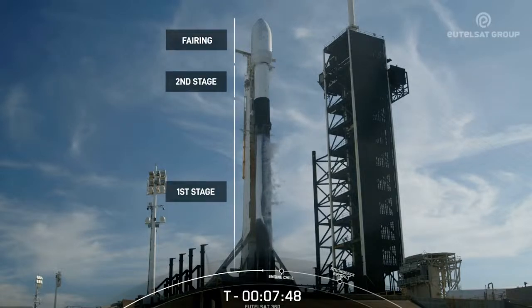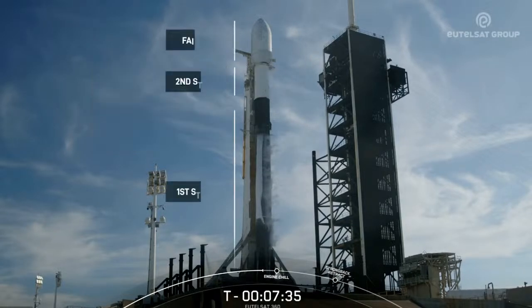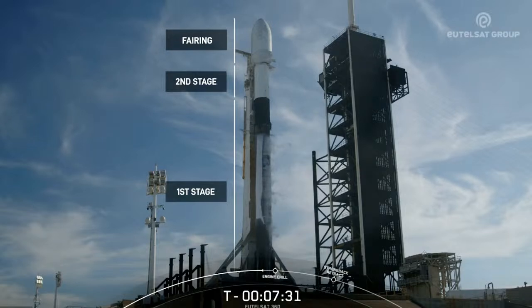Above the first stage is the second stage, which has a single Merlin vacuum or MVAC engine that ignites after the first stage separates. And that second stage is what will carry the Eutelsat 36D payload into orbit. And located above the second stage is the payload fairing, which is the large barrel structure with the pointed nose at the top of the rocket.